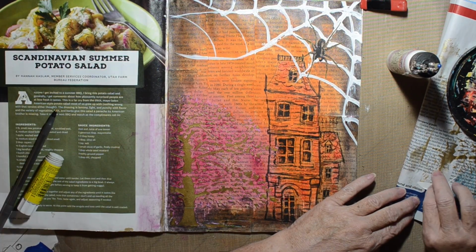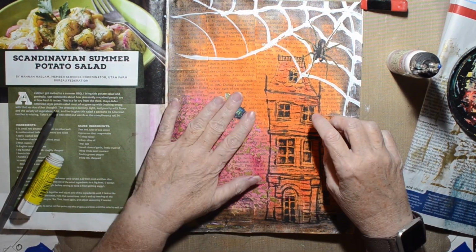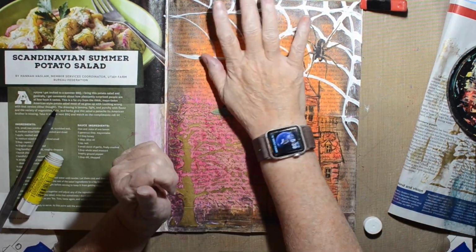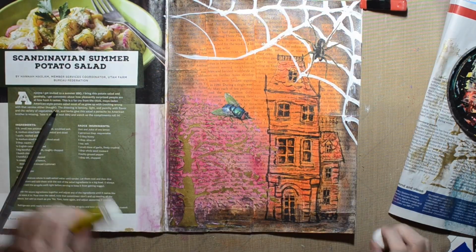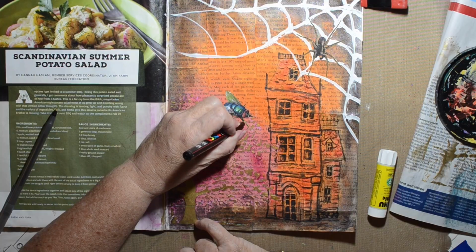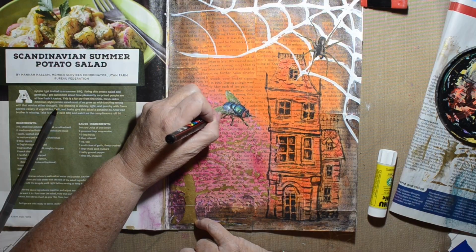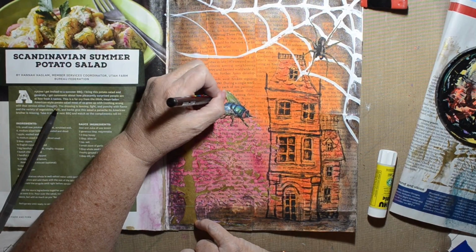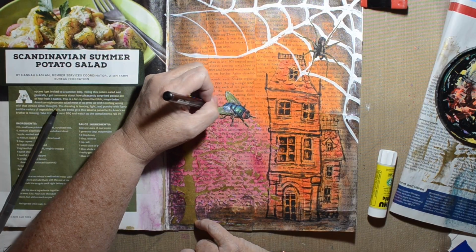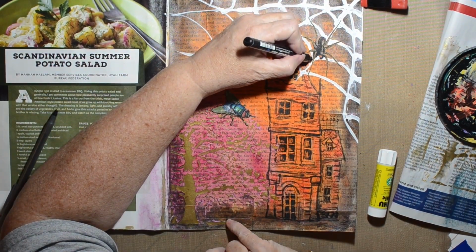And yeah, I stuck that right where I was doing the spider, and I was worried that I had destroyed this fly, but it survived. I'll just have to let it dry really well before I close the book. But people count everything as ephemera these days, so it's ephemera. I am outlining a little bit of the fly so you can see his legs there. And I guess we can pretend he's landing on the tree. Or maybe he's just way close to us. But his wings aren't spread like he's flying, so I don't know.